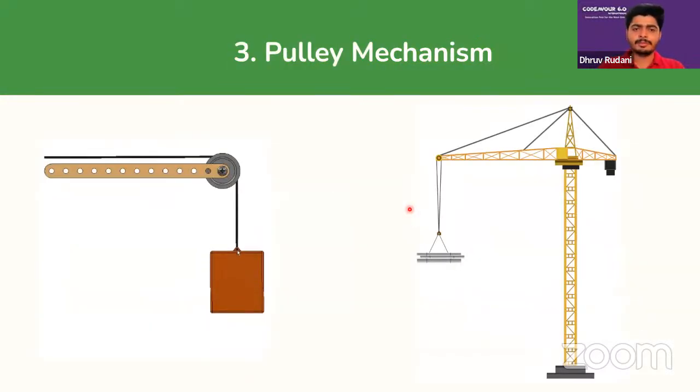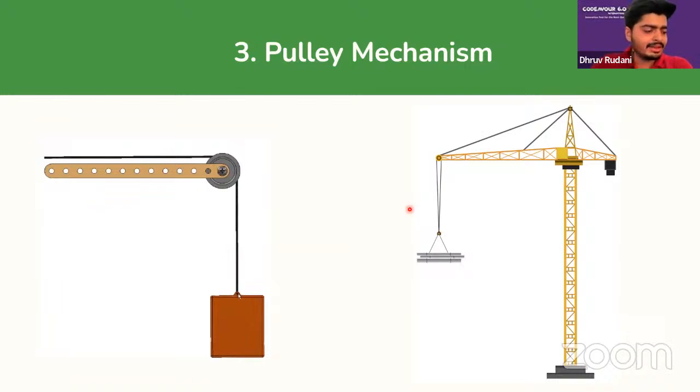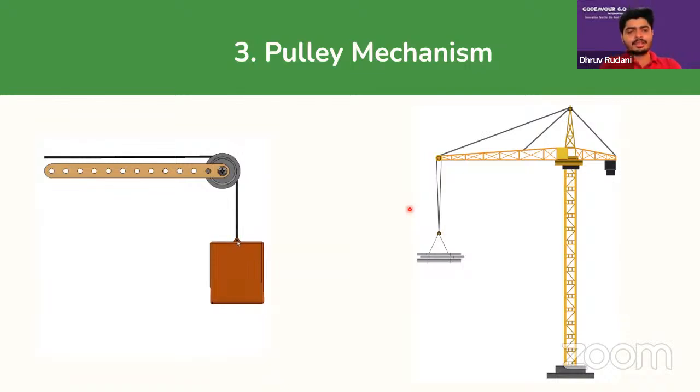It's the pulley mechanism. You all answered a lot in my first question, the crane and lots of things, right? This kind of crane uses a pulley mechanism. So what is a pulley mechanism made up of? For a pulley mechanism, you need a rope or some flexible strap, right? Then you need a pulley, which is the main component for this mechanism. And there is a load, which you will be pulling using this whole mechanism. So you can see this kind of mechanism in cranes.